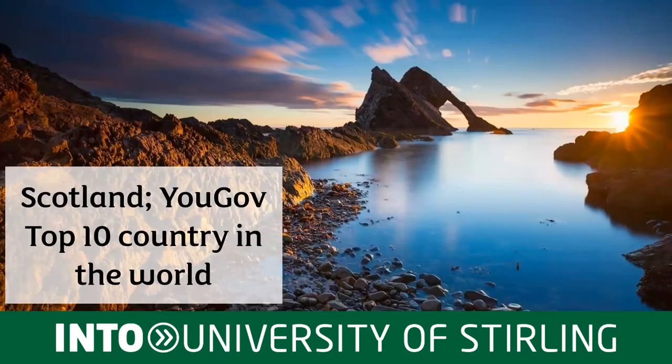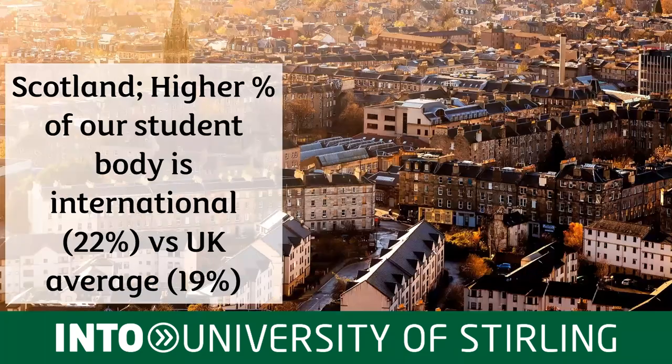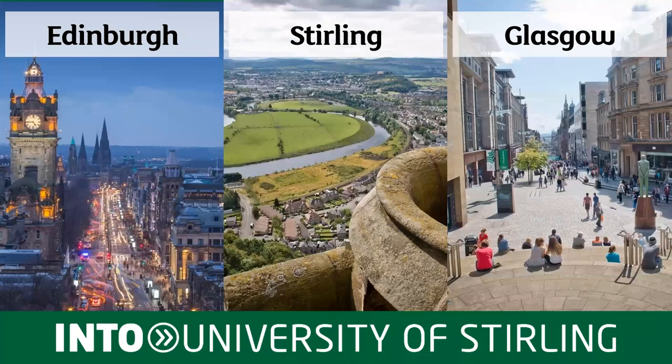Scotland is YouGov's top 10 country in the world. So it's one of the greatest places to be in the world, according to the polling company YouGov. And we have a higher percentage of our student body being international versus the rest of the UK as well. So Scotland is a great home for international students from all corners of the globe.